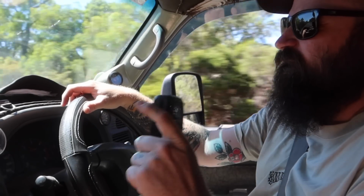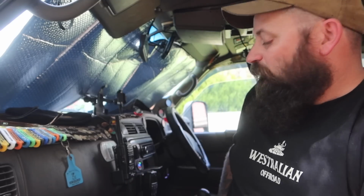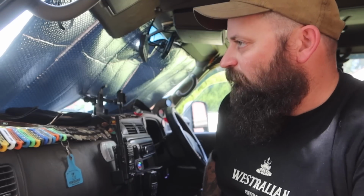It's phenomenal, so I'm glad I ended up getting that. And I went with the big 6.6 heavy duty aerial that they've got. The thing's a monster, it's huge. But I went with that because I do a lot of flat driving, especially out in the wheat belt, and I do like the signal to carry a little bit further.